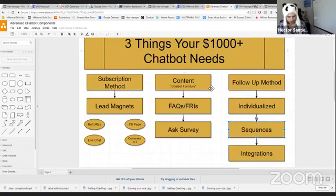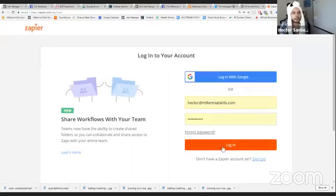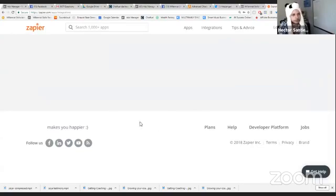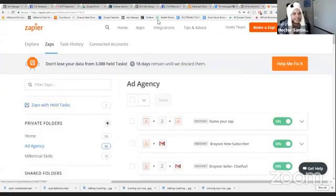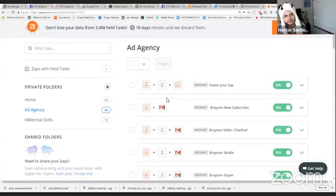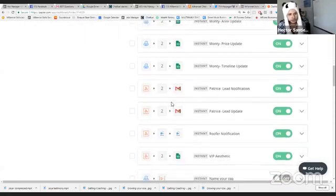And then we have a follow-up method that follows up with them and collects their information in a way that gives us a little bit more info of what this particular customer needs. So the last part is integrations, and I'll show you what I mean by that. We use Zapier, and what's great about Zapier is that everything that happens in the bot can actually be taken out, and we can do lots of other things with it.